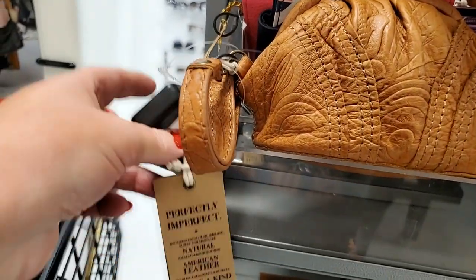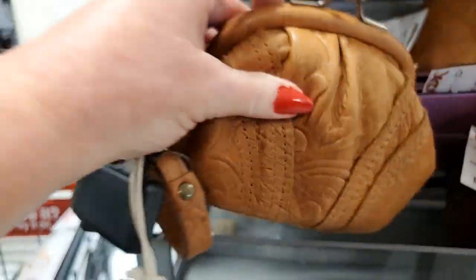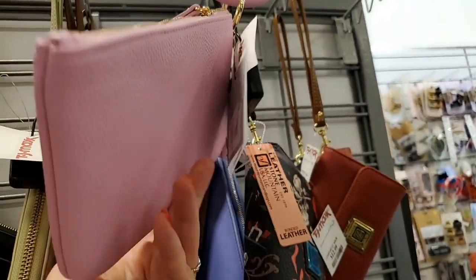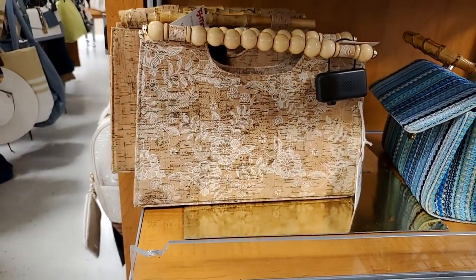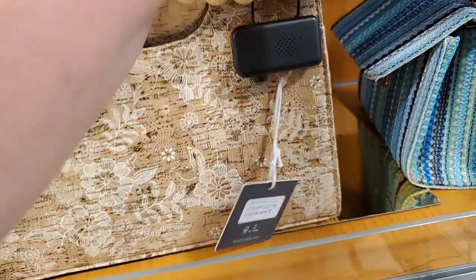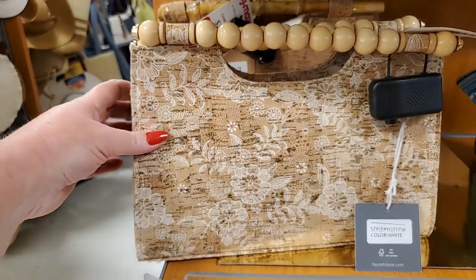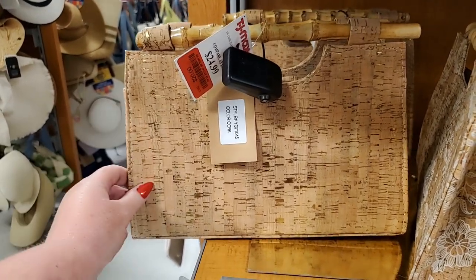Cute little coin purse with a strap, $20. Thank you. This is the wristlets. $15. I just love these. They're just so cute. $24.99. Maybe not the most practical, but who would care? It's just so cute. This one's $20. I like the other one better. This one's $20 in clearance.